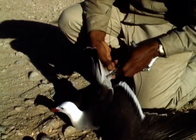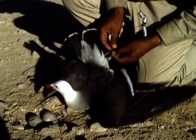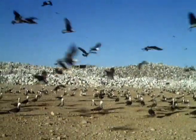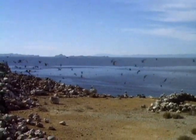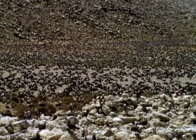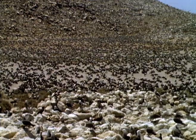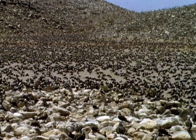Ringing has already produced some interesting facts about the travels of Heerman's gulls. They only come to Raza to nest. The rest of the year, they range as far north as British Columbia. For several days, more and more Heerman's gulls had arrived, until they seemed to have taken up every foot of available nesting space.